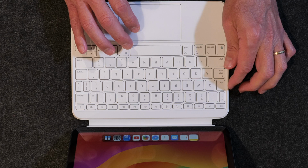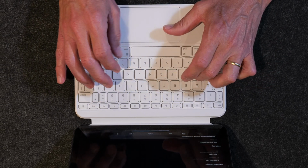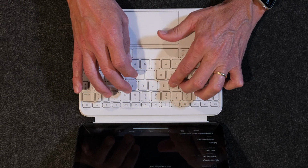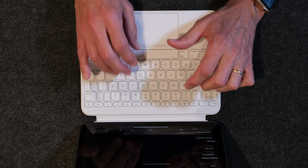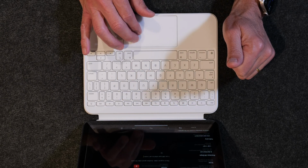Now, the keyboard and trackpad are good too. If you've ever typed on an Apple keyboard, then you know how this will feel. If not, just suffice it to say it feels very premium. The thing is though, this keyboard is not cheap. It costs $249, which is crazy considering the iPad costs $349. But, hey, for 600 bucks, you're into the Apple ecosystem with a great setup that you can use for years to come.